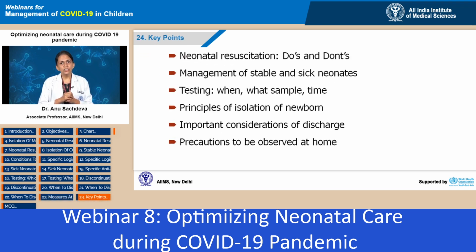So, we understood what has to be done and what not has to be done during resuscitation. We understood that stable babies have to be cared for with the mother and rooming in has to be practiced. These babies can be breastfed. We understood when to do testing and what sample has to be sent. We also understood the basic principles of isolation and the precautions to be observed at home.